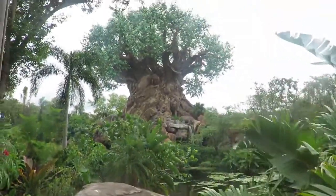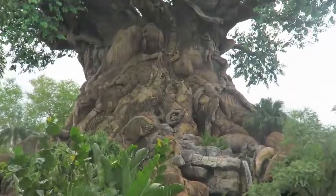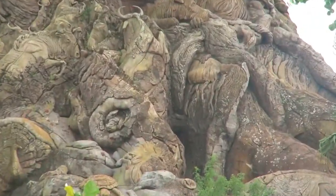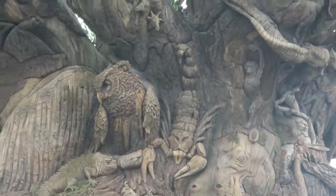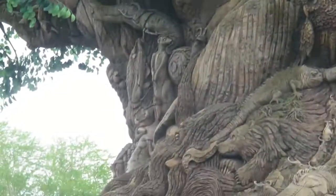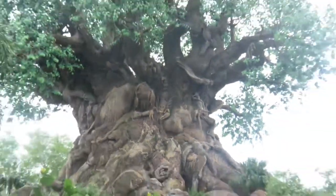Their focal point is the Tree of Life. It looks like a tree from a distance, but as you get further up, the whole 360 of it has got animals carved into the trunk of the tree, which is quite spectacular. Anything from little bugs to lions and stuff, so it is worth getting a look at that.